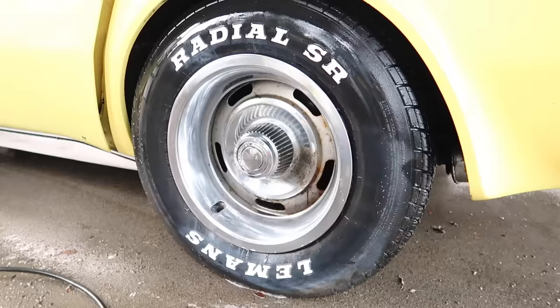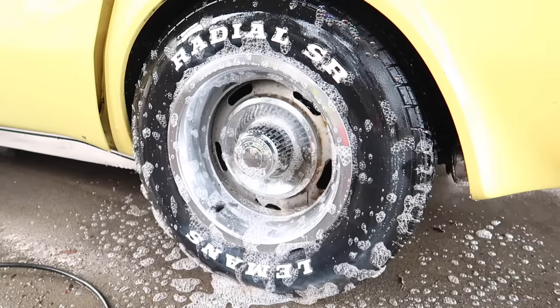And for the tires, I'm going to be using some full strength degreaser and a stiff bristle brush. Just going to scrub them and get those white letters looking nice and bright.